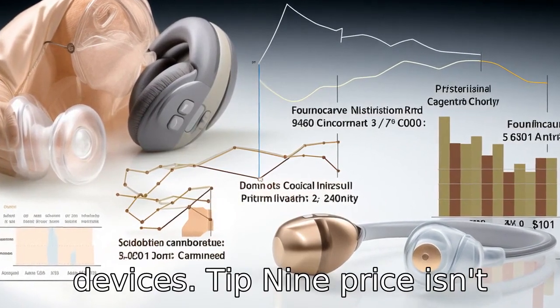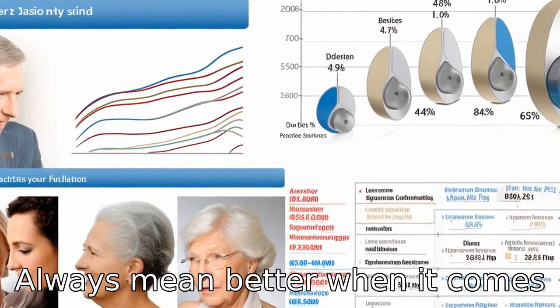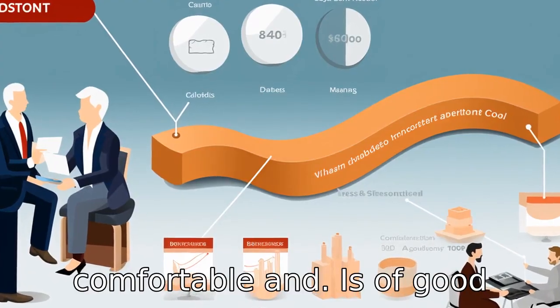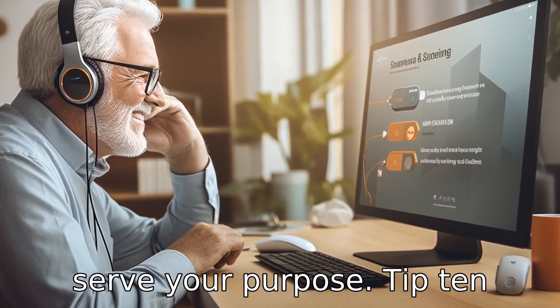Tip 9. Price isn't everything. Expensive doesn't always mean better when it comes to hearing aids. What's most important is that the hearing aid meets your needs, is comfortable, and is of good quality. In some cases, a lower-priced hearing aid may well serve your purpose.